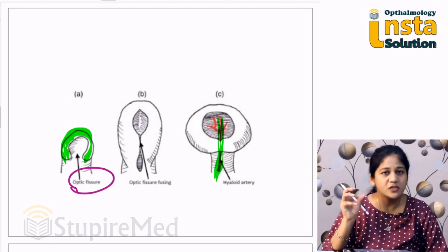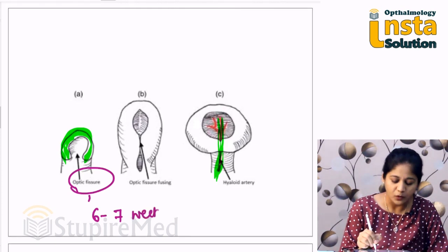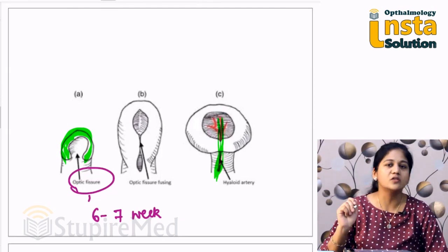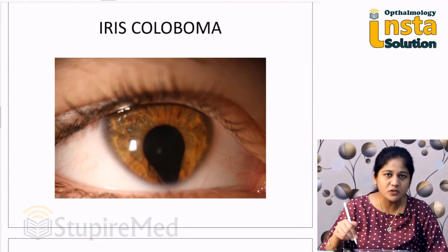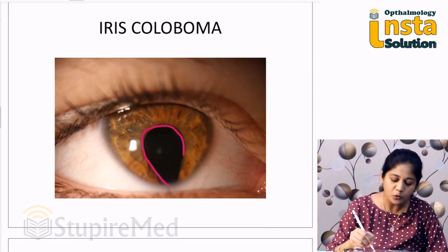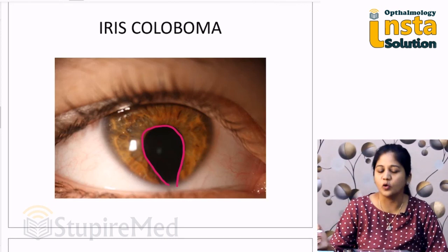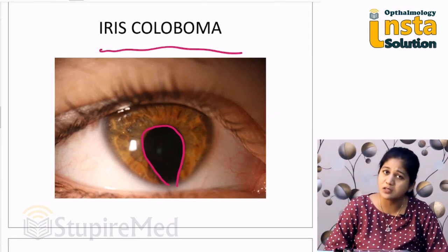Now, this gap generally closes at around the 6th to 7th week of gestation, okay? This normally closes. But if this doesn't close, it leads to a congenital anomaly, an iris coloboma. So if you can see, this picture is very important for your exam. This picture shows that there is a defect in the iris. The pupil is abnormal, and this particular anomaly is called iris coloboma. So what is iris coloboma? It is a persistence of your optic fissure or your hyaloid fissure. The fissure doesn't close, okay?